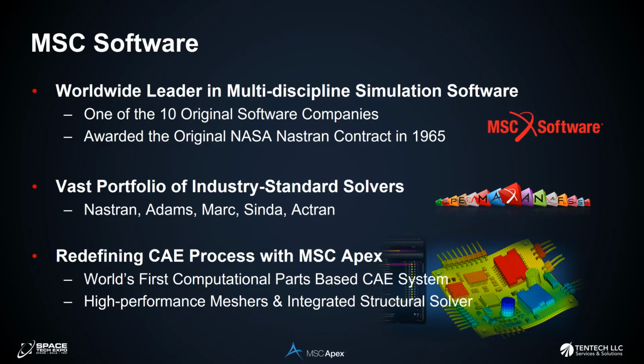Now moving on to MSC Software. MSC Software was one of the original software companies in the US, one of the first 10 companies. They were started following a NASA contract to create a unified structural analysis tool for NASA. This was about 50 years ago, and this is how Nastran started, and what is now MSC Nastran. MSC Nastran is probably the most renowned FEA code in the world, and it is trusted across industries by many.